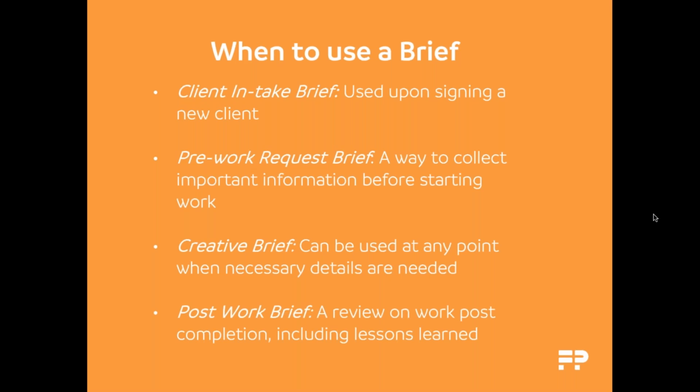And then, of course, a post-work brief. I know that even for ourselves, we'll have retros for lessons learned in regards to a piece of work, and something like this is a great way of documenting that. After you have completed a piece of work or deliverable for one of your clients, do that review: understand if anything went wrong or really right, or anything new about the client that you hadn't realized before, that you're going to want to take into account for any future work that you do with them.